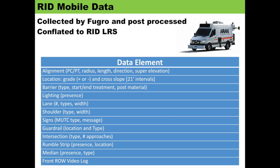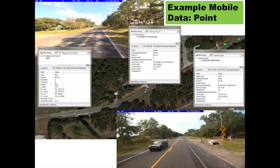With the mobile data collection, these are the main characteristics that we collected. So we got alignment to get where the curves are across the states, barrier, lighting, shoulders, signs, guardrails, intersections, rumble strips, median, and then we also got a front right-of-way video log across the entire network. Here's some examples of the video log and some of the data that's collected. So in the top left corner is a picture from the video log. It shows essentially something like Google Street View, but a snapshot in time during the study period for researchers to use.